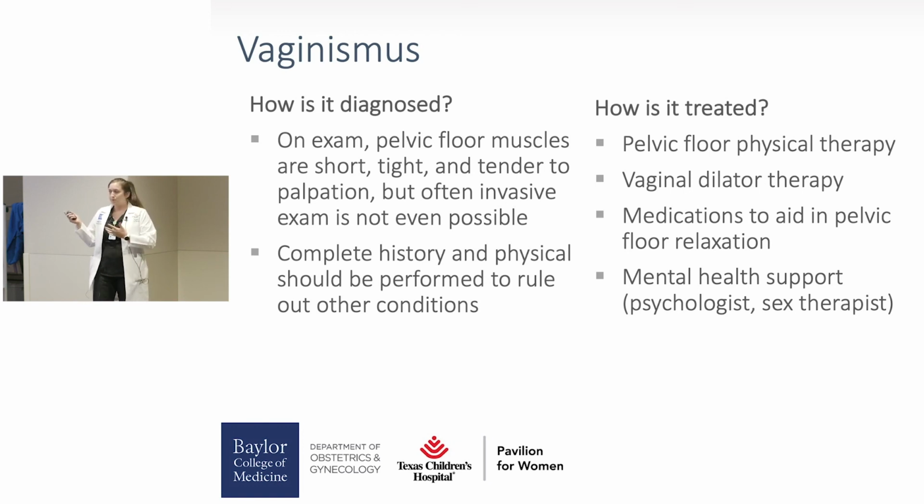Again, we treat this mostly with pelvic floor physical therapy, which I won't get into too much, but also dilator therapy. The dilators we use gradually increase in size. Patients can do them on their own and in conjunction with our physical therapists. Sometimes we're able to give medications that help aid in relaxation of the pelvic floor, like vaginal Valium suppositories. Some people are even doing Botox injections in the pelvic floor. And these are really temporizing measures, just to help get through the pelvic floor physical therapy part to work on the relaxation.